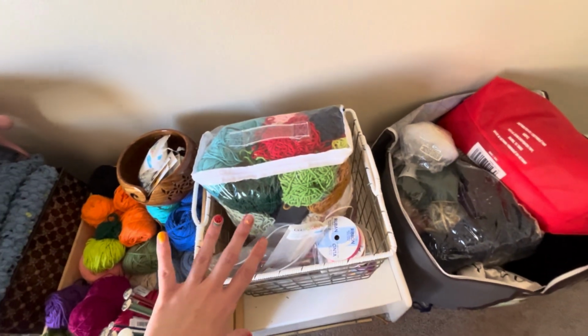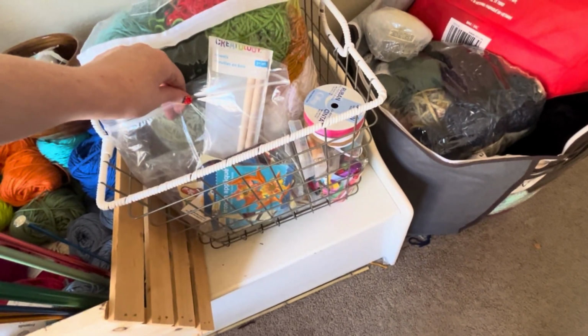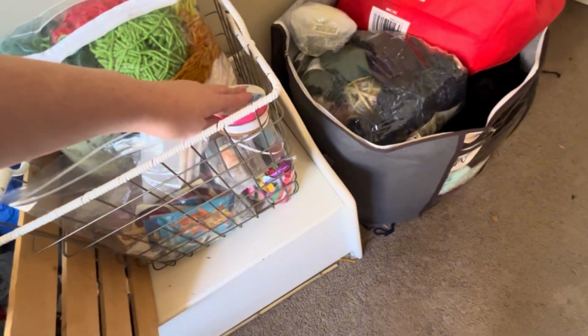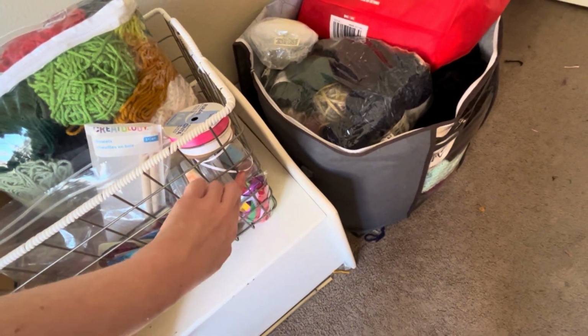And then in this one, I went ahead and put all my extra crochet hooks and needles, different bigger appliques and whatnot in here. And then I have my ribbon storage down here. And then I have all my handmade tags and buttons and stuff in here.